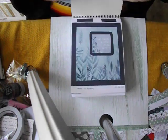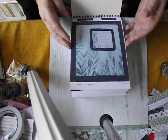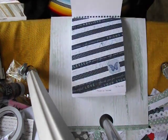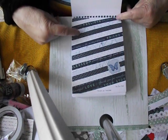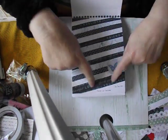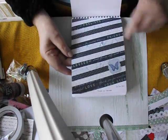So let's go through. The first is frames and botanical. The second was patterns and photography. So I used the pattern of 1, 2, 3, 4, 1, 2, 3, 4, and on the lines I've used the lovely fonts from this particular paper range.